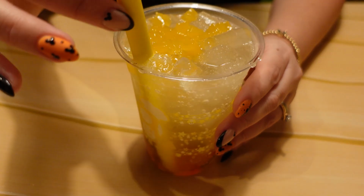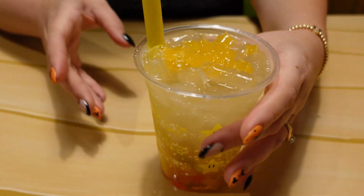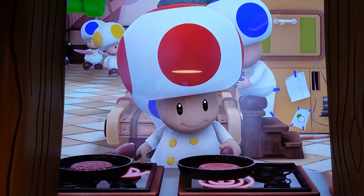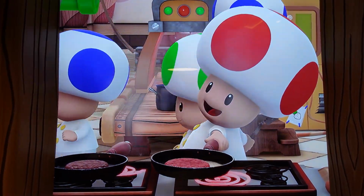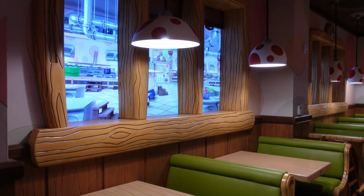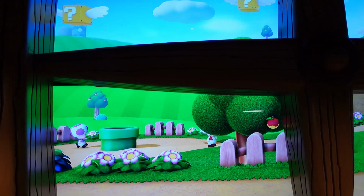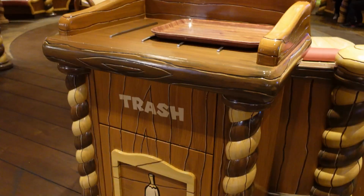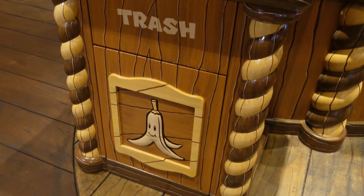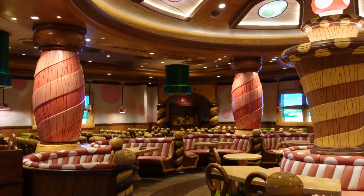When we came in too, they were under attack, so you could see the rockets going off in the background. Also, as we're seated next to the windows, you could see Toad cooking your food. It's a lot like Be Our Guest, where there's no real windows, it's these interactive screens, which I think is really cool. I think it fits this environment well. On the trash cans, they actually have banana peels. Makes sense. You can see all the warp pipes at the top too.